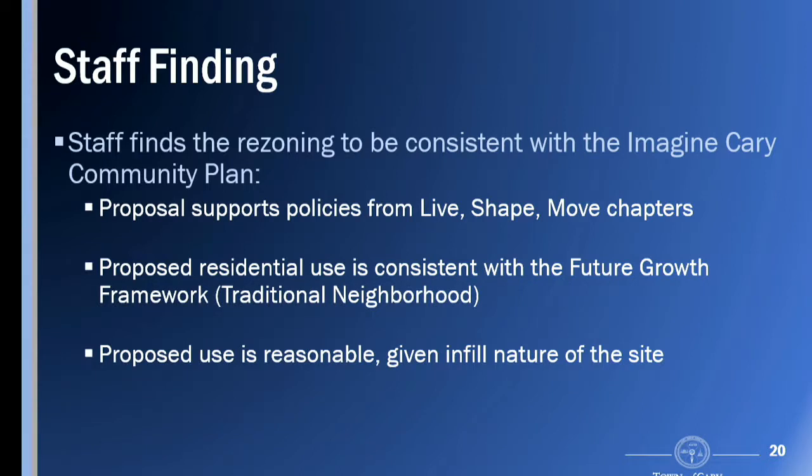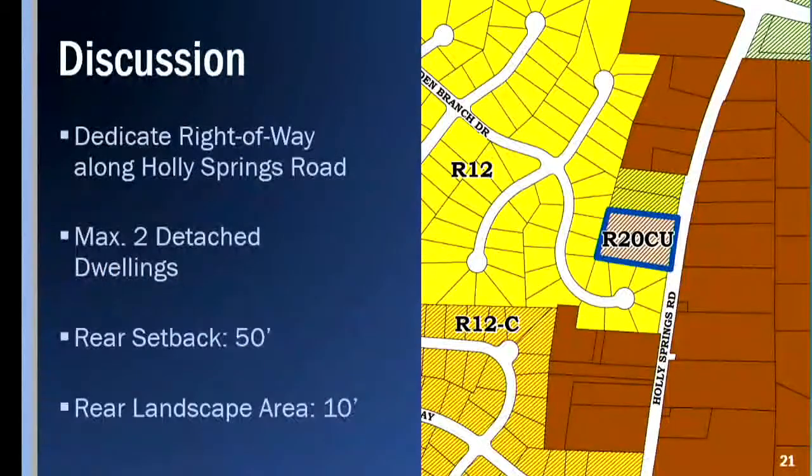After review, staff finds the rezoning to be consistent with the Imagine Cary Community Plan because the proposal supports policies from the Live, Shape, and Move chapters. The proposed residential use is consistent with the future growth framework for a traditional neighborhood, and the proposed use is reasonable given the infill nature of the site. This concludes staff's presentation. Staff is available to answer any questions.